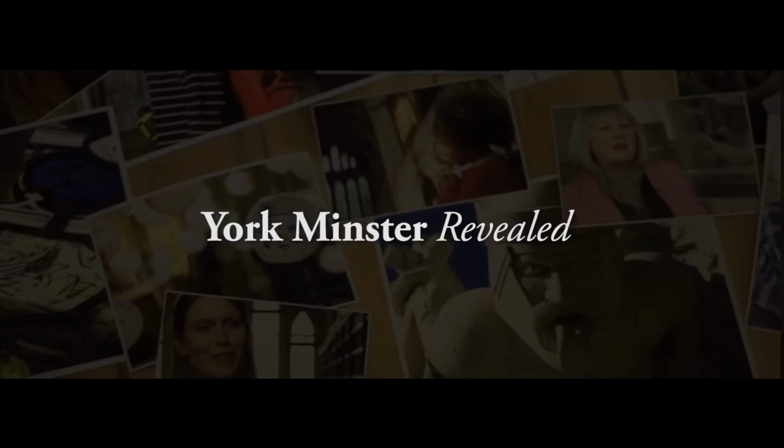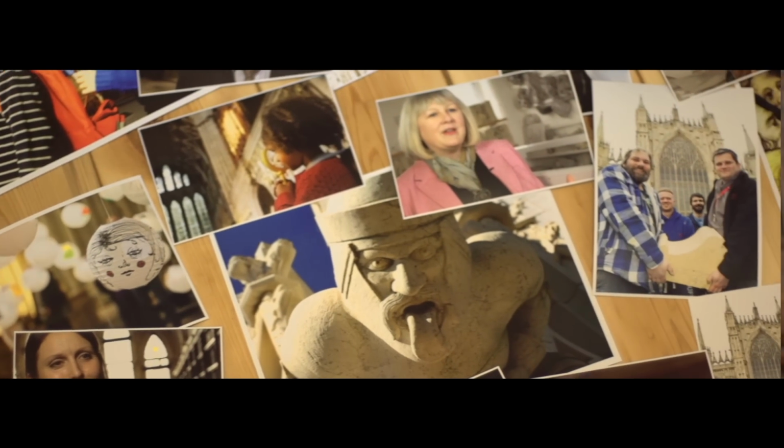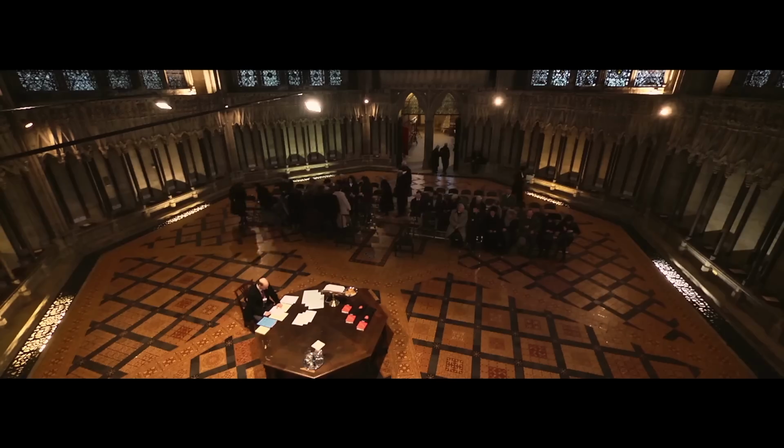York Minster Revealed has involved very significant restoration work on the building and also some really hard work to change the culture of the Minster so that we look outwards rather than always expecting people simply to come in.